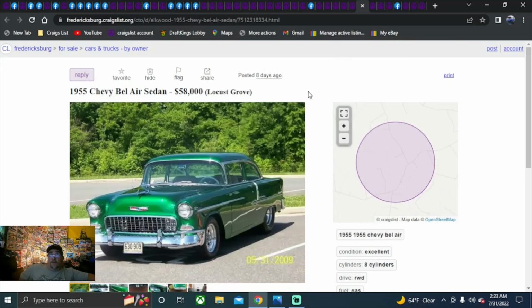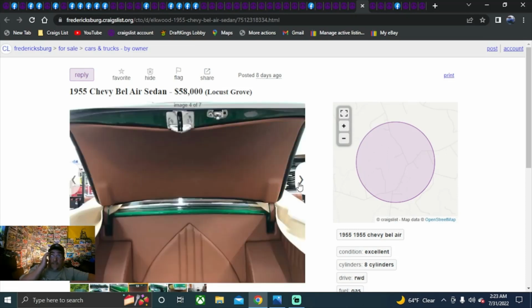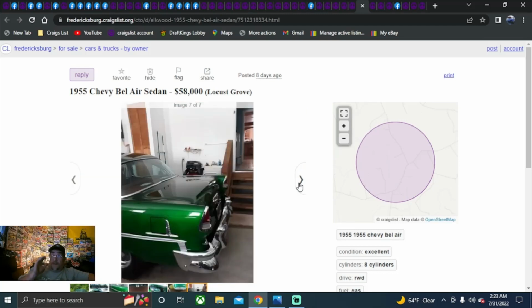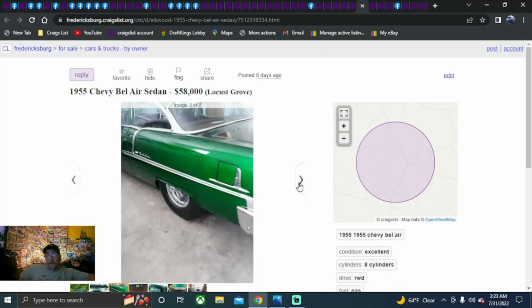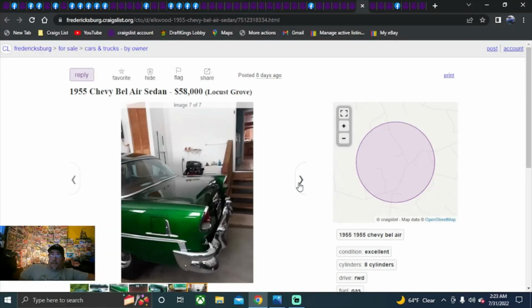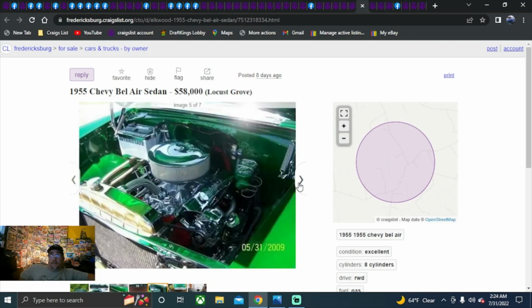On to another one. This is going to be in Fredericksburg, and it's a 1955 Chevy Bel Air sedan. $58,000. 8 days ago. So we definitely give a good example of how high the prices go on some of these. You can tell this one's been pro-streeted. Some aftermarket paint. I don't know what kind of paint we got going on there, but that's some kind of crazy badass green.